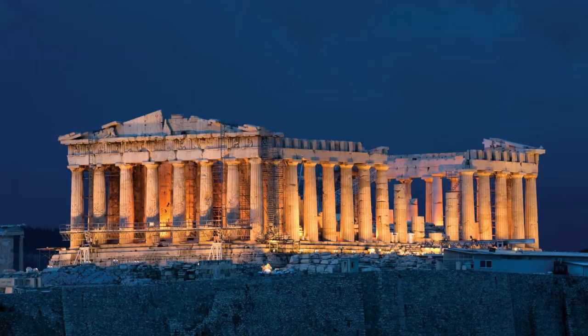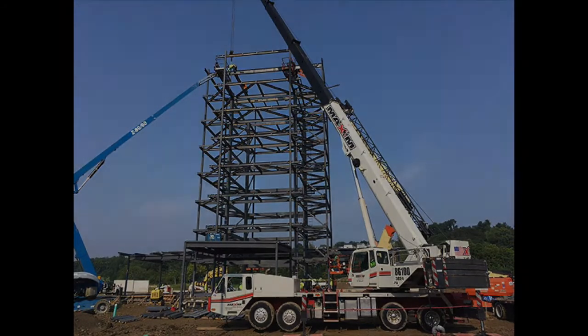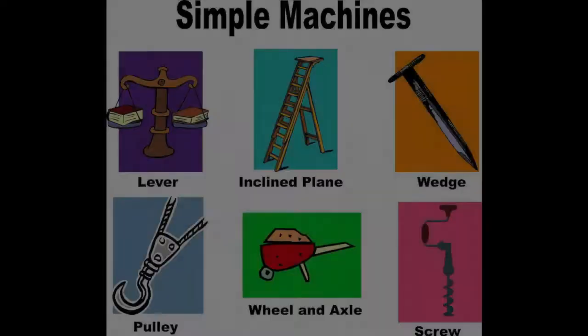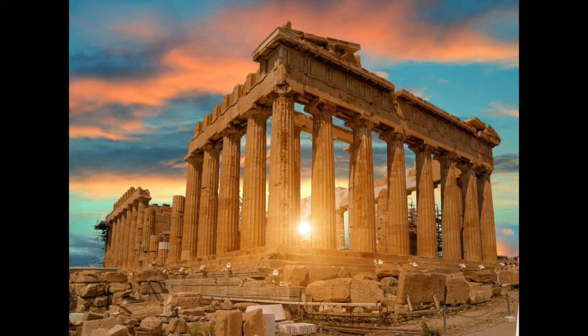The construction techniques that builders of the Parthenon employed are relatively simple compared to modern machines, but the precision with which they were able to construct the building is difficult to replicate, evident from how difficult the restoration process is turning out to be today. The Athenians used a combination of simple machines, like levers, pulleys, and inclined planes, to move and place the massive stone structures, making it one of the most impressive feats of architecture and engineering of the ancient world.